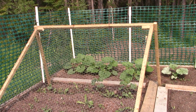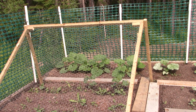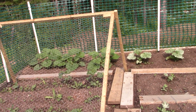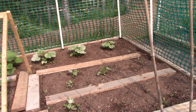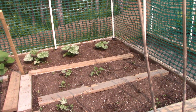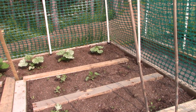And in the other large bed, the spaghetti squash in the back left are really big. They've really put on weight since last week. They look different every day at this point. And the butternut squash, a little bit slower. Again, I think there's something wrong with them. I don't know what the white leaves are. I gotta look it up. But hopefully they recover and produce some butternuts.